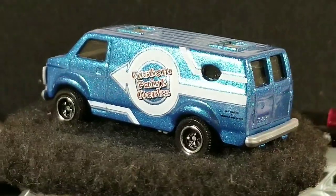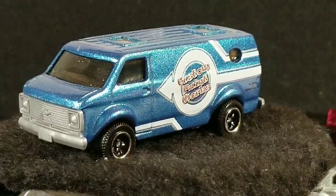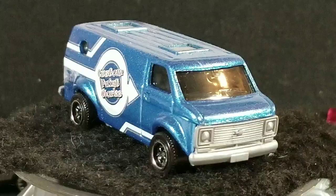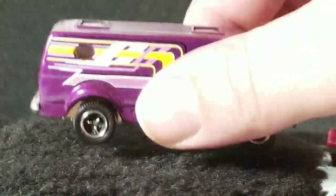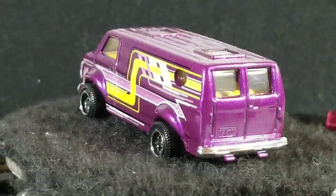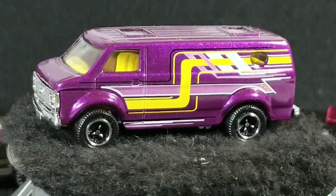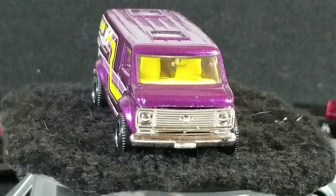Here's a nice Chevy van. I don't think I have this one. Nice blue metallic paint, and I like the graphic on the side. Custom Paintworks. I don't believe I had that one, but I do have this one, pretty sure. Nice purple 70s stripes. So I'll pick that up to trade with, or help somebody out that is looking for that one. Matchbox has a lot of different variations of this Chevy van, and they're all pretty cool.